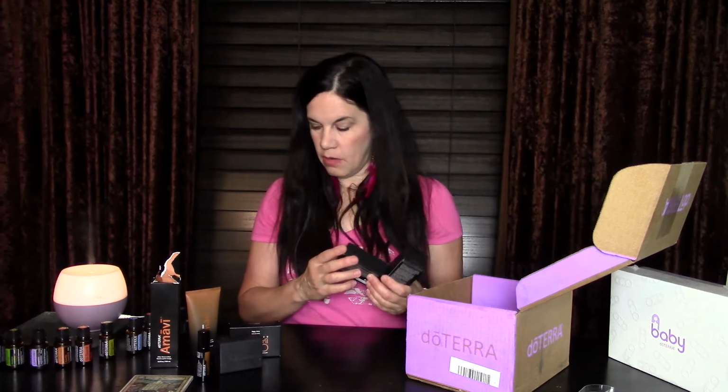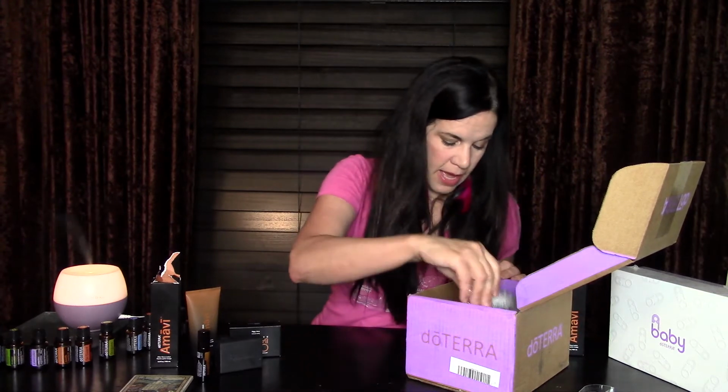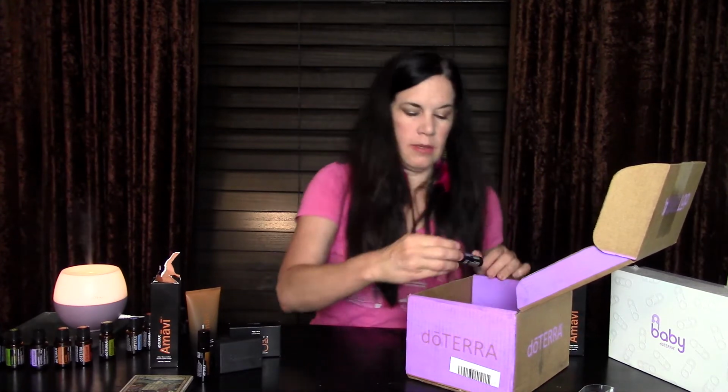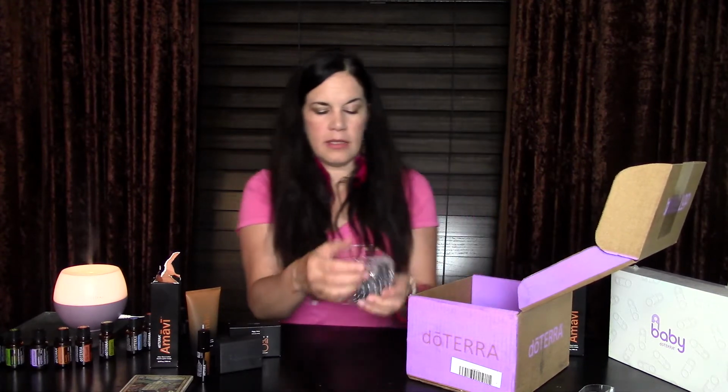I did actually order 2 sets because I have more than one father in my life. Not my father, but my son is a father and my son-in-law is a father. So I bought one for each of them. I got 2 sets because they are going to sell out really fast, and I didn't want to miss out. But let's see what else I got on my order.